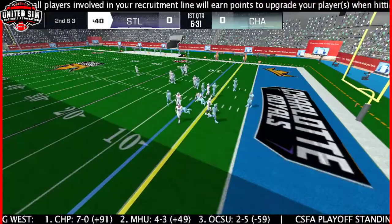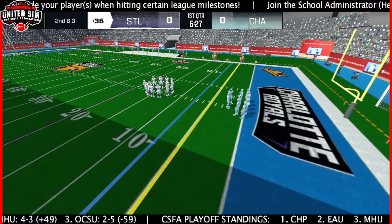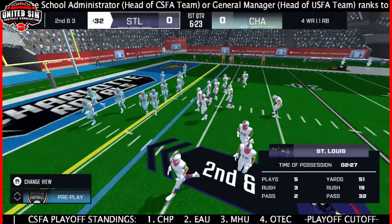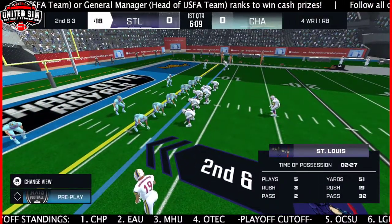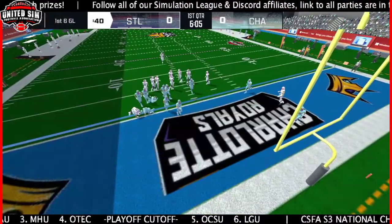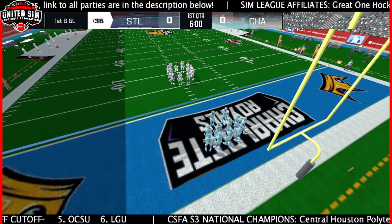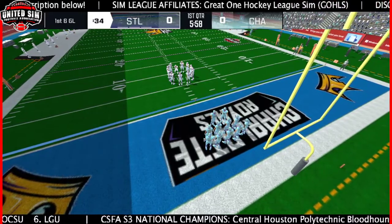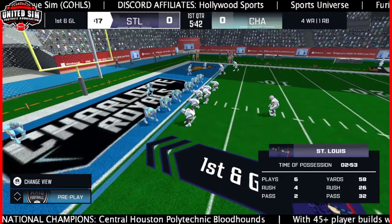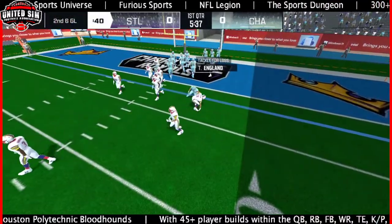Breaking away from the defense. Go! He hands it to number 24. Blocking can be one of the more overlooked aspects of running, but their impact on that first down run was pretty evident. The QB hands it off. That brings up second down.